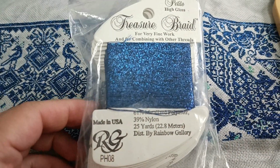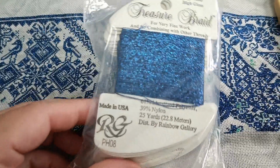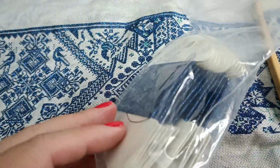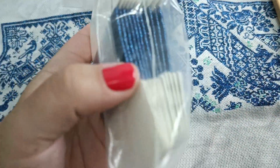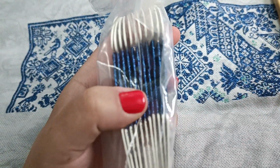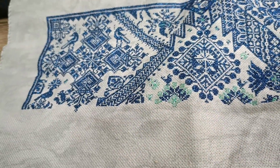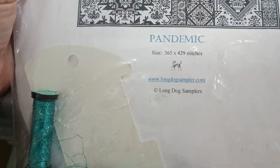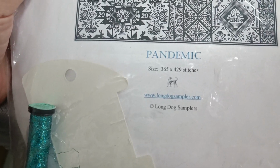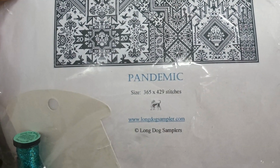and the number is PH08, and I still have, how many do I have? I don't even remember. I hope that I'll have enough, but I think that I'll have to order more. I have 3, 6, 9, no, not enough. It doesn't look like enough, but I will be able to order a little bit later because I know that 123 Stitch is my favorite store, and I know that I can trust them.